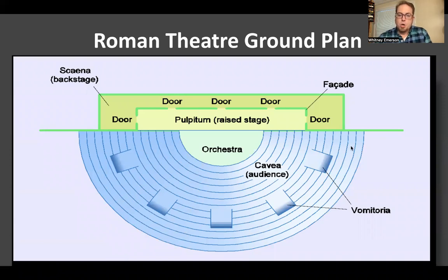What's interesting to note are these 2 things here, the vomitoria, the VOMs, right? There's this hallway that would be under the seating area that both the audience and the actors could use to enter or exit this theater space. So gone are those parodoi, right? Those hallways that would lead into the orchestra area of a Greek theater. And instead, these are VOMs or vomitoriums that the Romans would use for their freestanding, architecturally designed theater spaces.